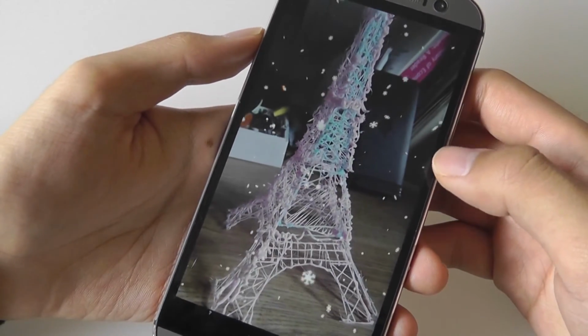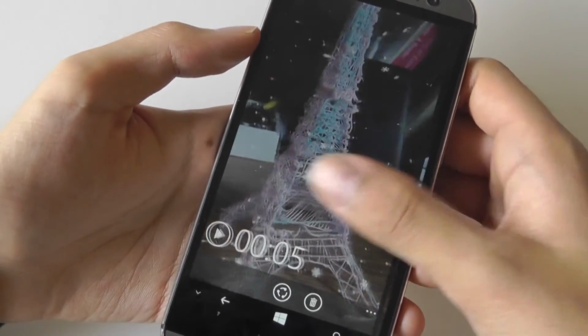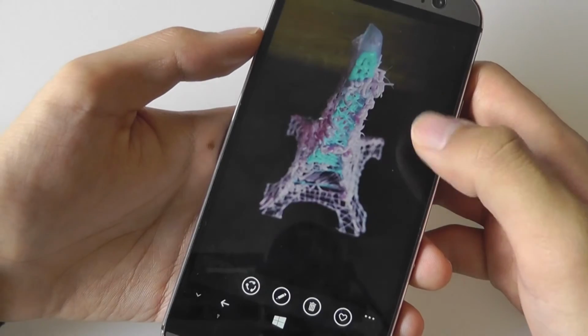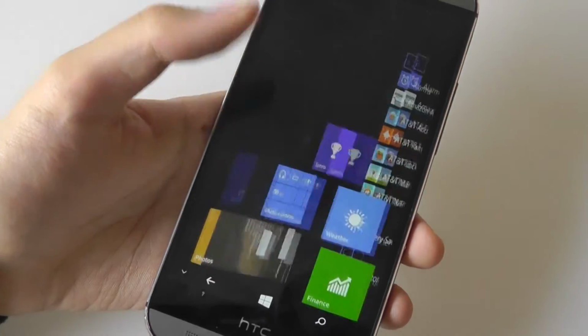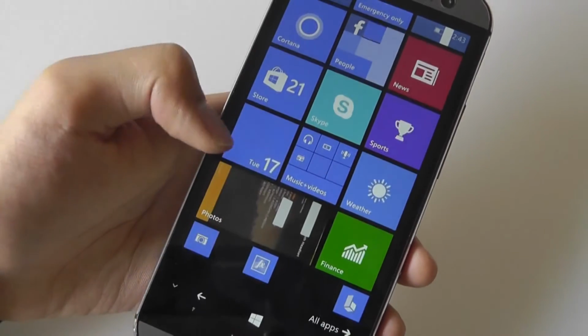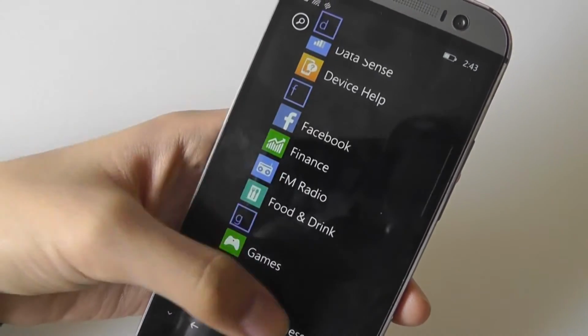Here's a snow filter, some other funky things that are kind of nice, but also a little bit gimmicky, I suppose, after a while, but a decent experience overall, and something that we're glad to see on this particular product. So that is the photo taking and editing experience built in.